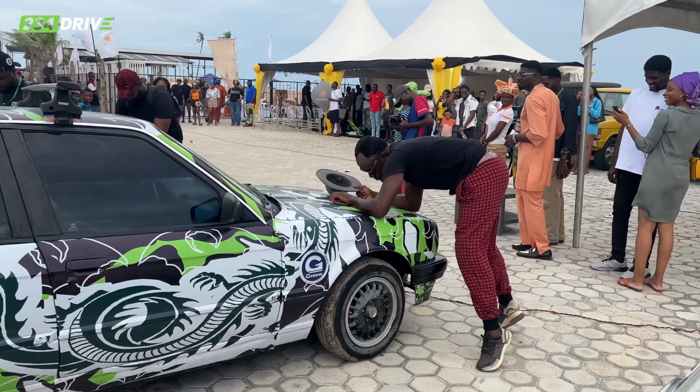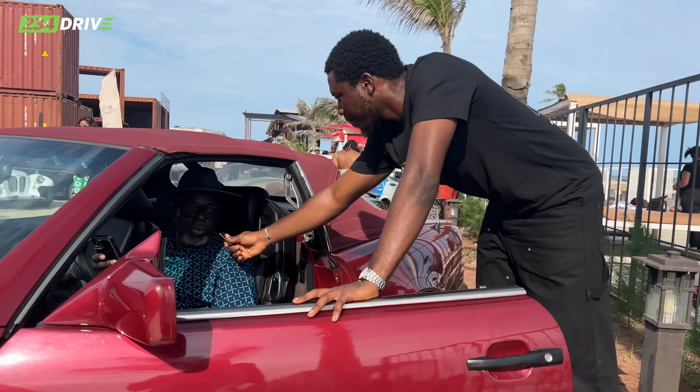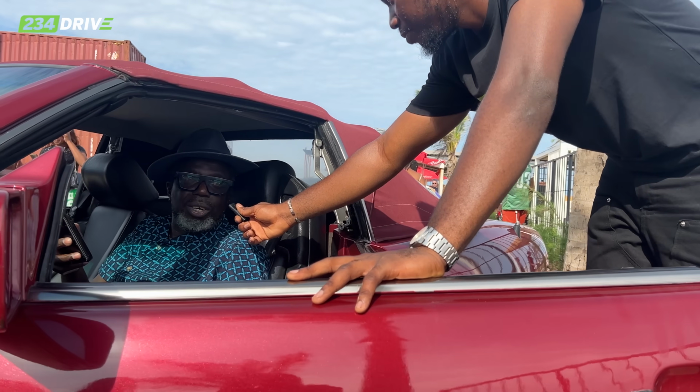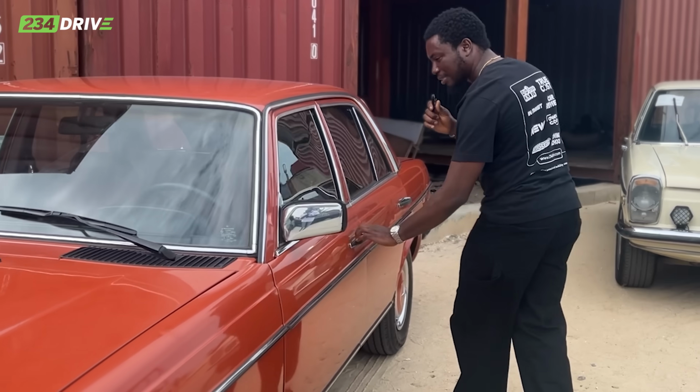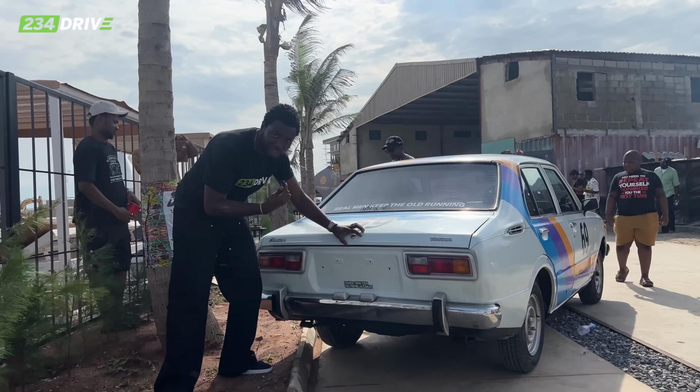Man and machine, there's that bond. I've had it for a while. I used to drive it in the US. This is first body. This is a classic that everybody is looking for. This guy is 55 years old. Cars like this are prone to rust because of the age.